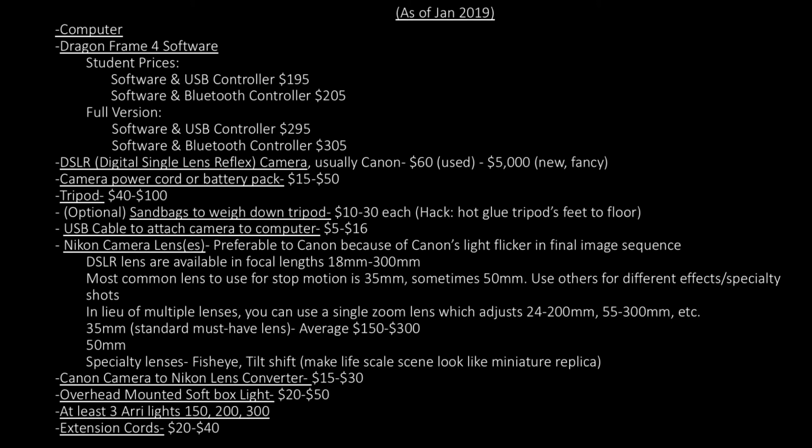But DSLR lenses are available in focal lengths 18mm to 300mm. I'll do a video talking about cameras and lenses, so you'll understand what that means. An 18mm basically is a wide lens, whereas a 300mm is a long lens, and they have different properties. They create different levels of blur and sharpness in an image. They might distort the image a little bit more or less in different ways. So they just have different qualities. And we'll talk about that.